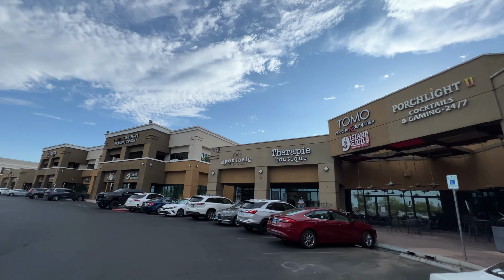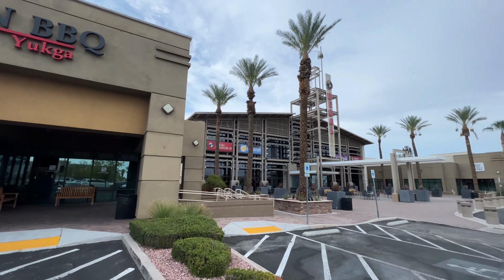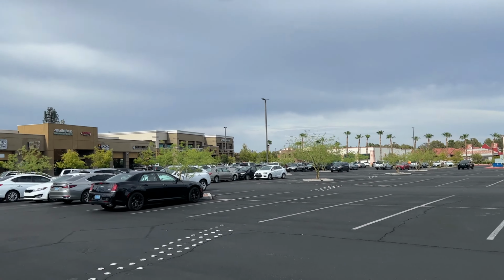It's in this plaza that has several other really good restaurants too. There's also a movie theater here. Sometimes I like to catch a movie and then go get Korean barbecue afterwards. This complex is pretty big with plenty of parking.